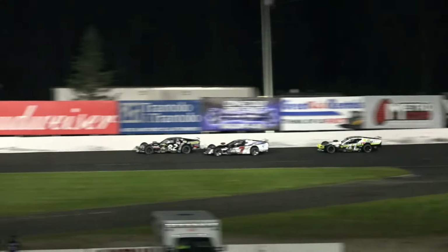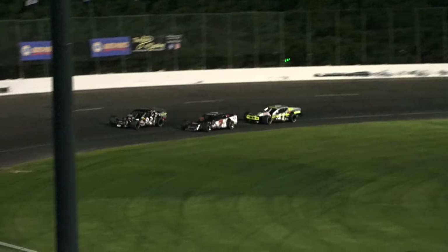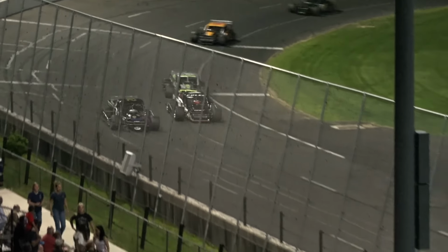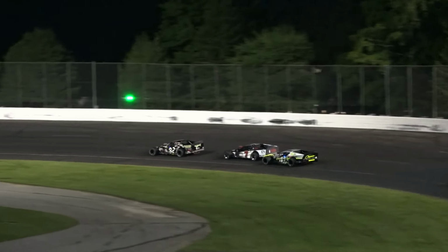And here comes Pulio again, peeking to the inside for the race lead. Pulio's doing everything he can to get down underneath Michael Christopher. Michael Christopher holds his line. Pulio sees daylight, can't do it, pulls it back into formation. Chapman is right there with him. They come off the 2nd turn.